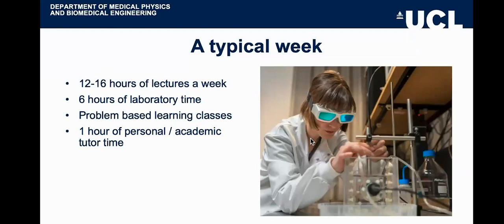In terms of a typical week, in our biomedical engineering course, you'll spend something like 12 to 16 hours a week of lecture time, maybe about 6 hours a week in the lab. So that could be as part of project work or as part of coursework. You'll spend some time doing problem-based learning classes, and then you'll also have some time with personal and academic tutors.